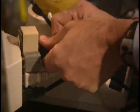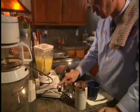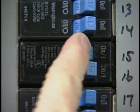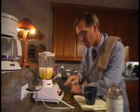Overloading outlets with too many plugs is a real fire danger, and you're certain to blow fuses or trip your circuit breaker. If a circuit breaker trips because of an overload, here's how to reset it. First, turn off or unplug the appliances on the circuit, then push the circuit breaker switch firmly to the off position. Then turn it back on. If the overload is cleared, the electricity will come back on. There we go.